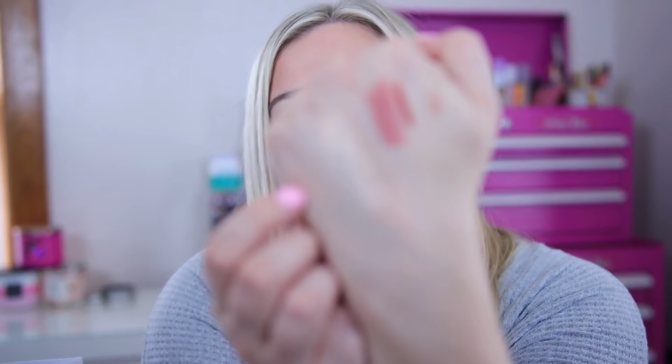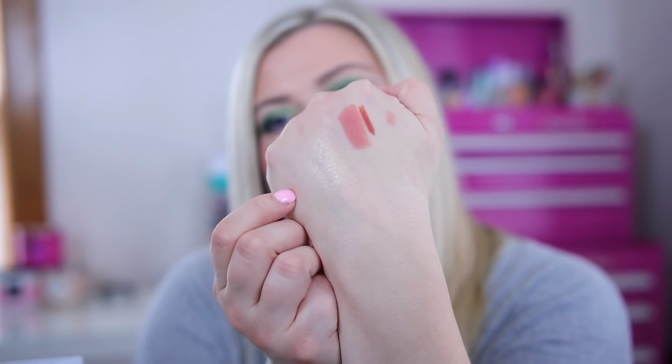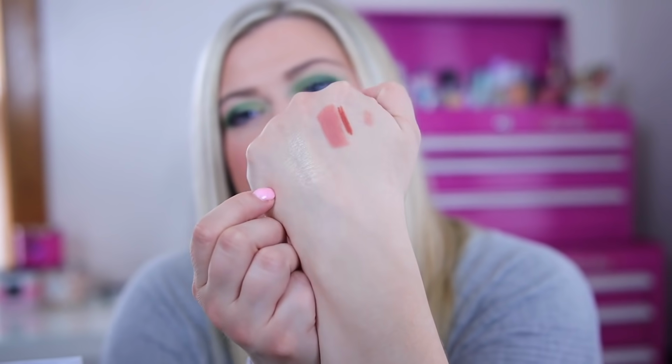Here's what it looks like. It just gives you a beautiful glow. Yeah, that totally reminds me of that Anastasia highlight. So I don't think I'm going to buy that since I got this instead, but I think this is going to be so beautiful. It has a really soft texture. So that one was $13.60, originally $68. Oh my gosh.